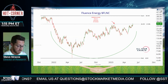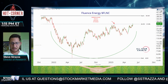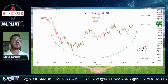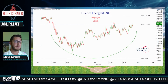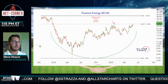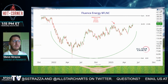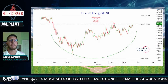Fluence Energy, FLNC. So this is an electrical products company, 4.7 billion. Another mid cap. Big base here. FLNC hasn't been around that long. Looks like a SPAC. This is what SPACs look like. Nothing. So 2650 is the level. Above there, back to the all-time highs, about 3950.